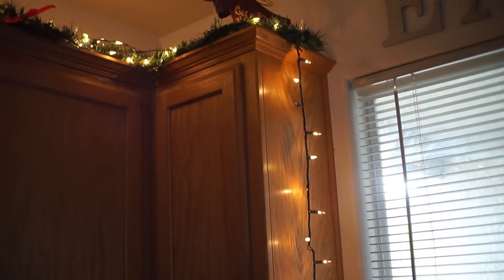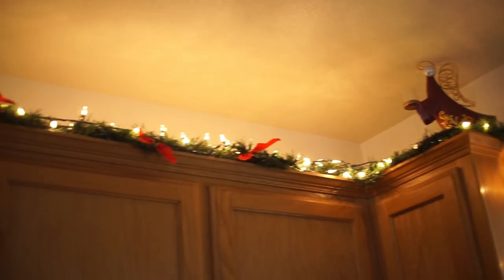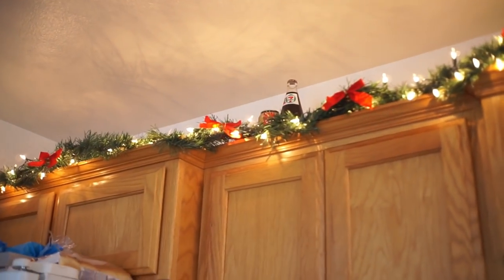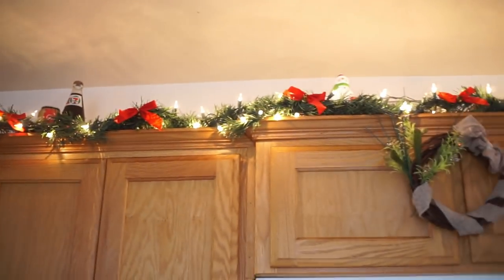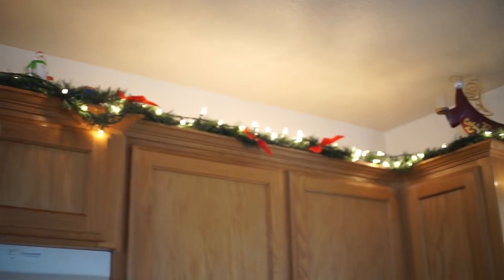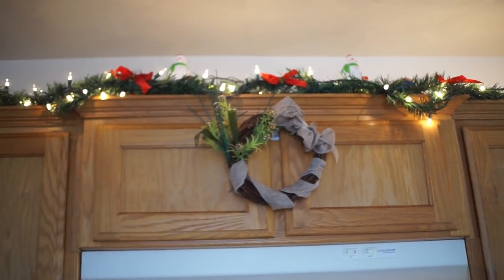Now on to my favorite part of the house, the kitchen, is my garland above my cabinets. I've always wanted to do this, and I finally did, and I feel like it came out super cute. I wish it was a little bit fluffier on the garland part, but that will have to be next time. I did the best that I could, and at night it looks super cute.